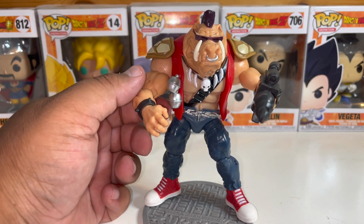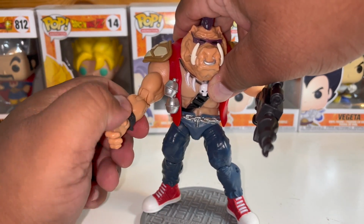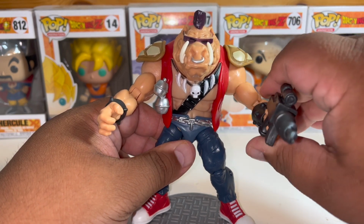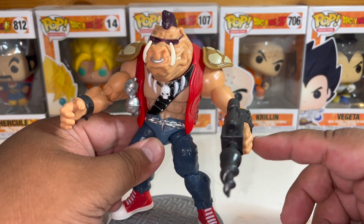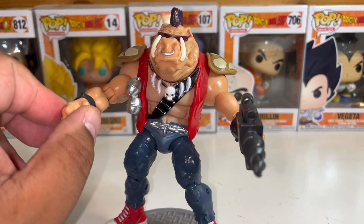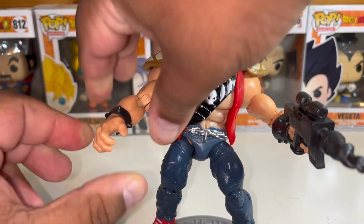I'll do my best so I don't mess up his stance, because I tried to put him on and stand him up off camera. It was very, very hard to do. But yeah, so his arms go up and down, out this way, so he's got articulations in the elbows, the hands, the torso, his head, and his wrist. You know, move his hand this way, that way. There we go. See, like that.